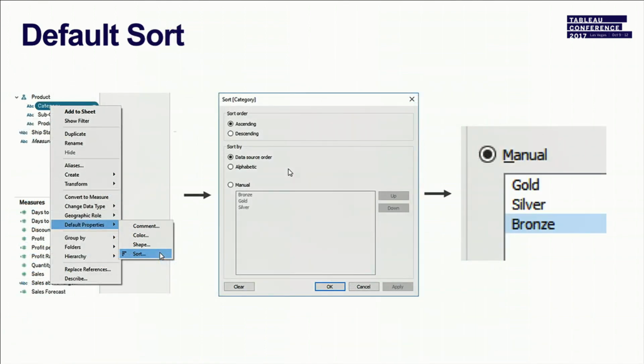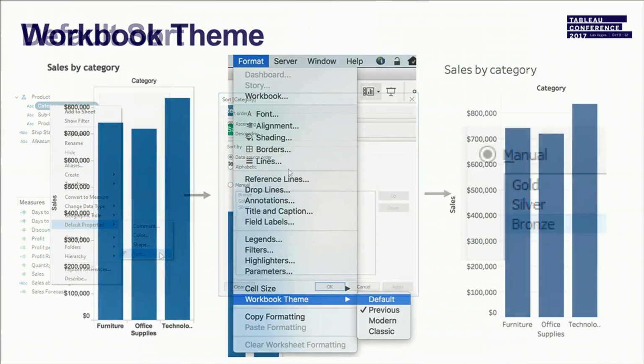You can also change the default sort of your textual fields. That way, if you have a textual field with, say, 3 values of bronze, gold, and silver, we know that gold is in first place, silver is in second, and bronze is in third. But if you go with alphabetical order, bronze comes first. So there's a manual option where I can force that to be lower in position. Once I've done that, whenever I use this category as a sort option, gold comes up in first position.